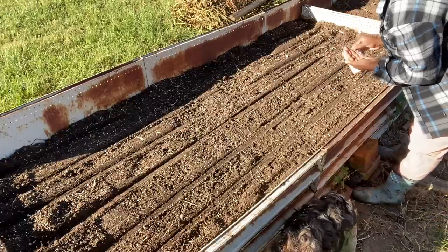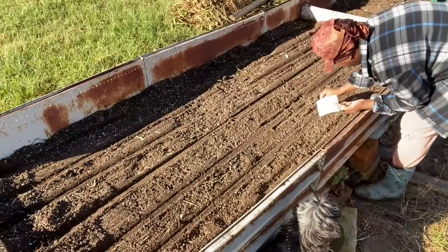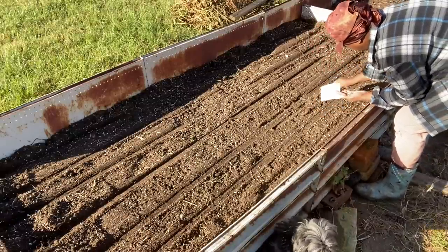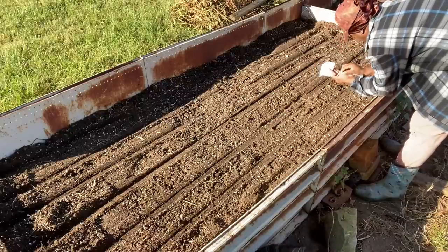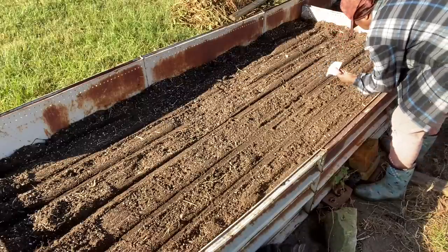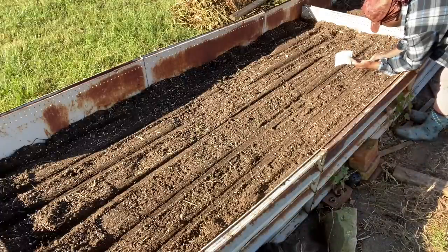Grizz and Moo might want to come and make it a bed. It's so peaceful out here in the mornings. Everything is so nice and still. Be quiet. Almost.